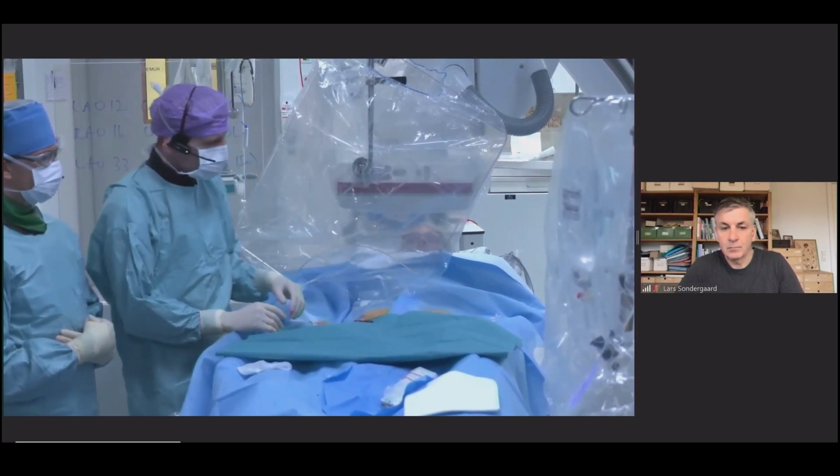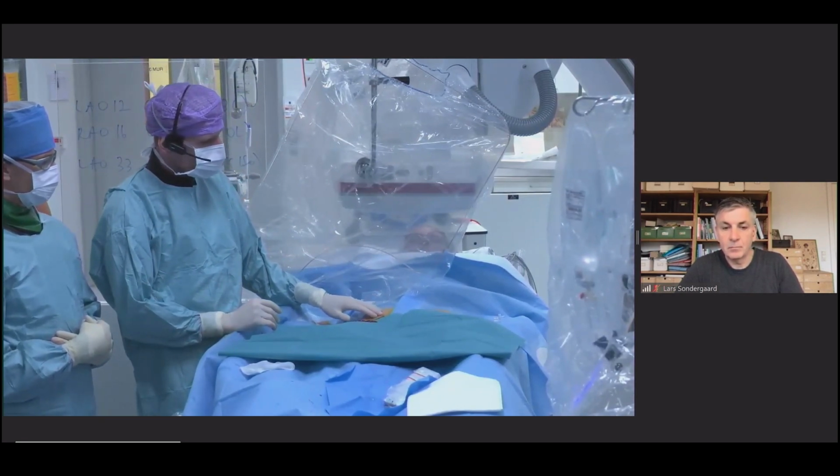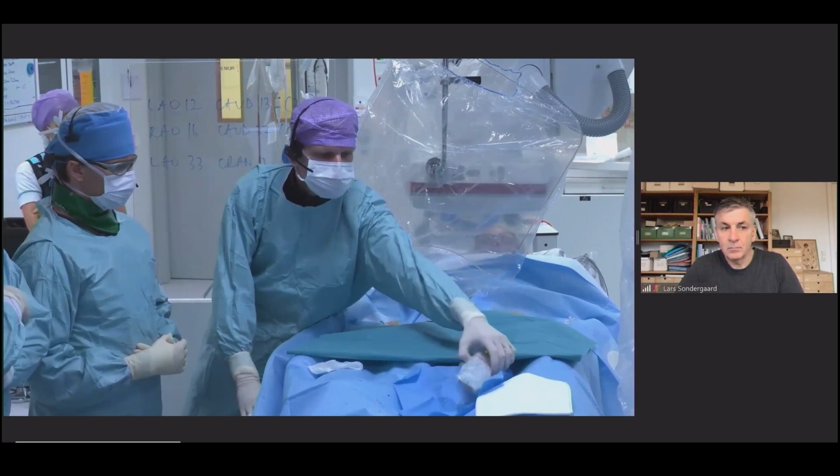Yeah. And then now we're going to make the puncture for TAVI. We know from CT we want to aim mid-femur head. And we're going to do it ultrasound guided. So let's demonstrate how we can do this.